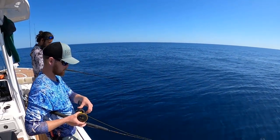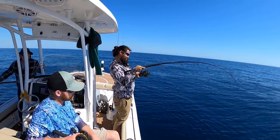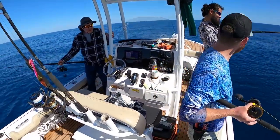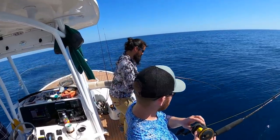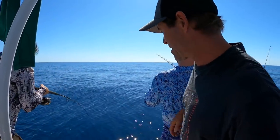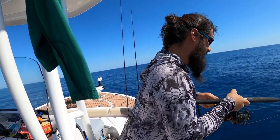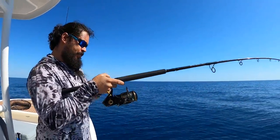All right, we're on the bottom. That's him, boys. Wow. I told you he'd be here. Is that 60 pound? Okay, there's no sharks here. Hopefully, just play him easy. That's 60. That's why we broke off last time. He broke an 80. If it's him, does it feel solid or not solid now? Oh yeah. Yeah?